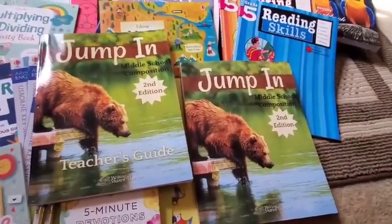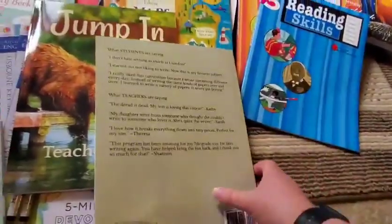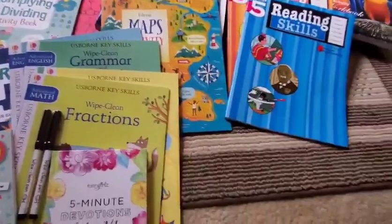We won't be doing Writing with Ease this year. We're going to be trying this instead. So this is Jump In, and it's the middle school composition book. You can kind of see. So I have no idea if we're going to like it, but we are going to give that a try. So that is a new addition this year.